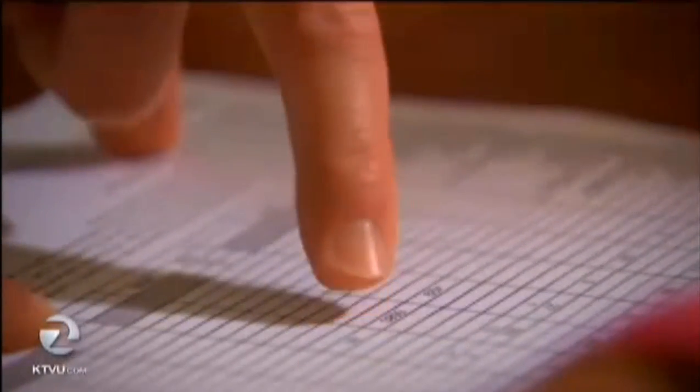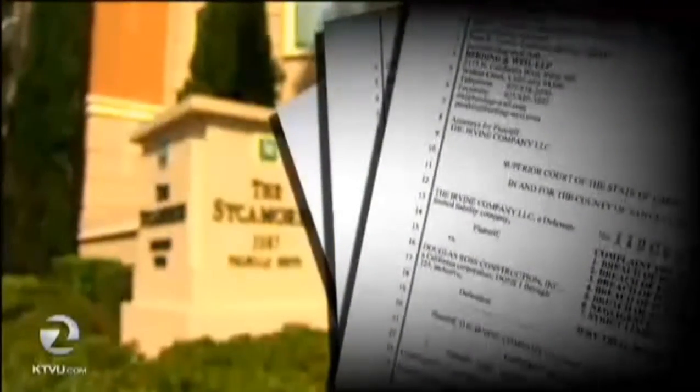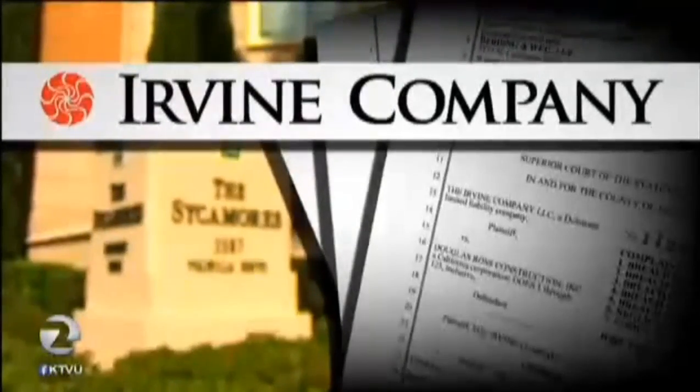He's not involved in the case, but we showed the mold report to tenants' rights attorney Joe Tobener. Clearly, in this example that you provided, the landlord did not do proper mold remediation. The levels are very high. Also troubling, he says, is this lawsuit filed in 2012 by apartment complex owner the Irvine Company against the builders of the Sycamores, alleging breach of contract for construction defects including water intrusion.